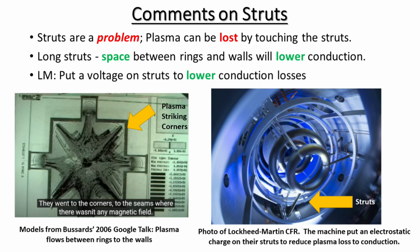So you want to make the struts really long so that there's very little metal in the plasma, and you've got to keep the space between the rings free of any metal, so that material can move through without touching anything, right? Because if you do the models, and Bussard talked about this in his '05 talk at Google, when they modeled the plasma in WB6, they found that material was traveling along the edge and touching the walls. He actually shows a slide of this. Okay, so you want to avoid that in this design.